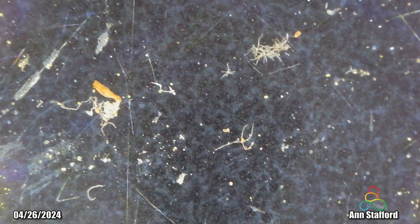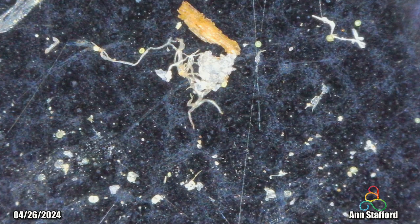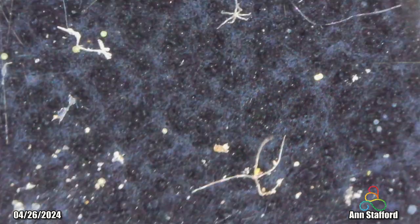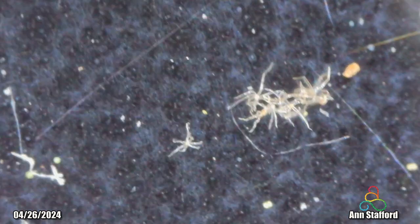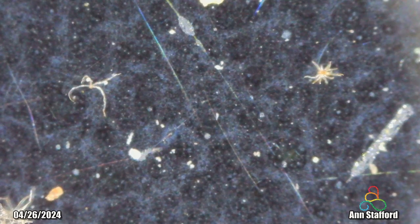So yeah, right here where I've sat it, there's quite a little group of them. So we're going to zoom in on these, and then we're going to just move around the tray and see what's on the tray. So here's a couple right there. And there's some right there. I think there was something down here. I'm not sure. Can't remember. There's one right there. And that's pretty freaky. That's like a whole little... Yeah, that's freaky. And there's some more of them.